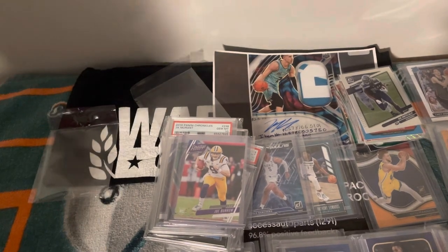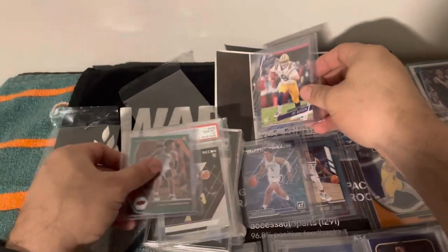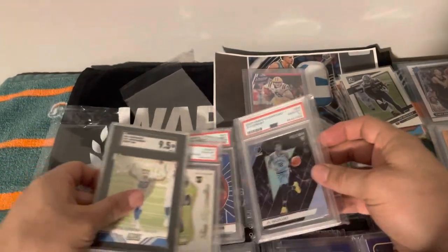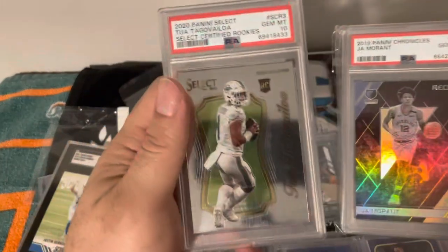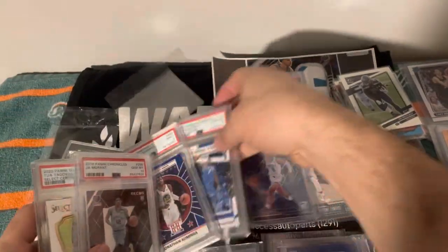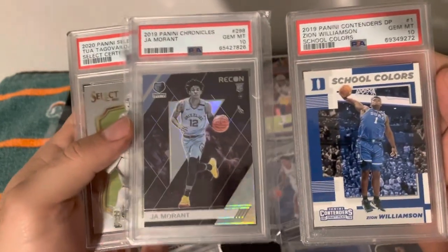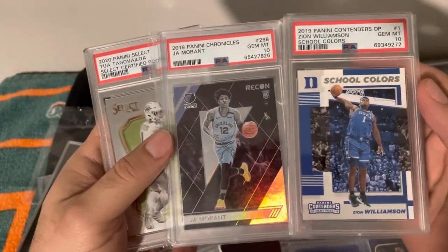That's mine. So, let's talk about what is my best one? I mean, of course, Ja Morant. I'm a huge Zion believer. So I can't wait to open. This is just awesome, guys.